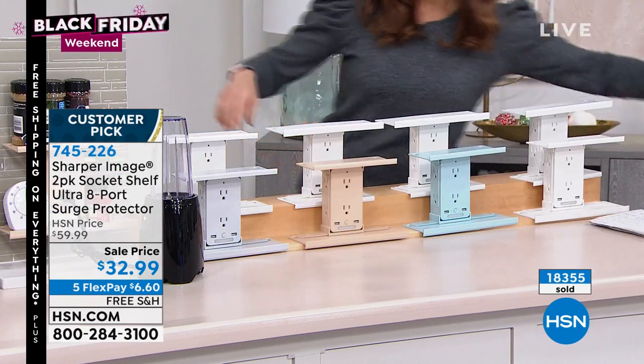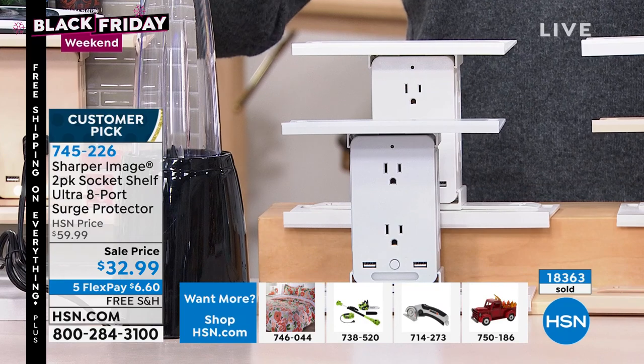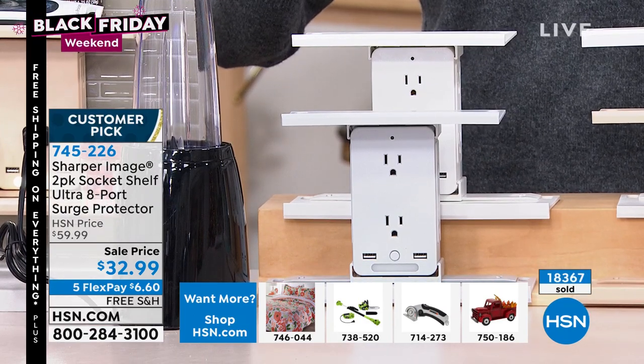And just to show you what this does again. Now, I should tell you, everybody's getting two separate boxes. These are the Ultra. These are upgraded. The gray with the white is the most limited.